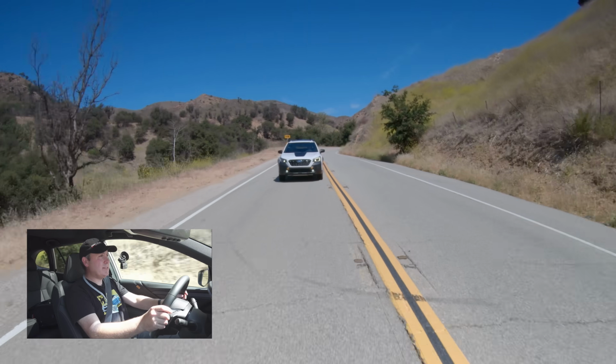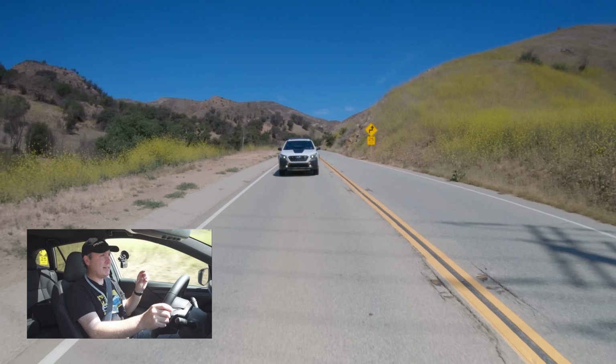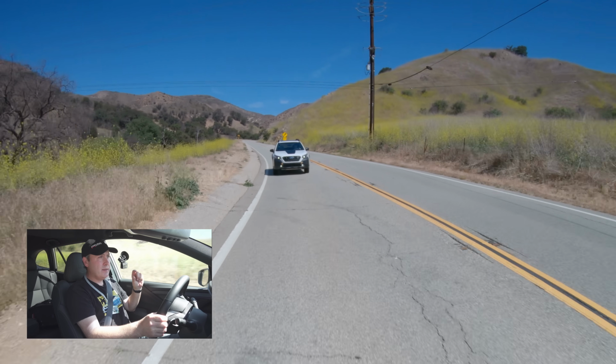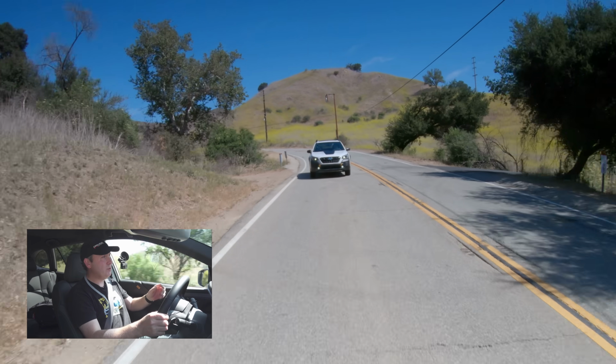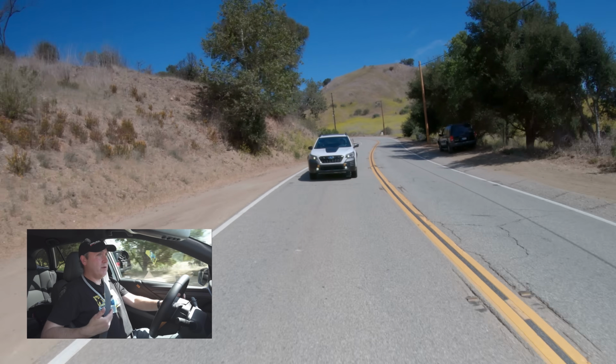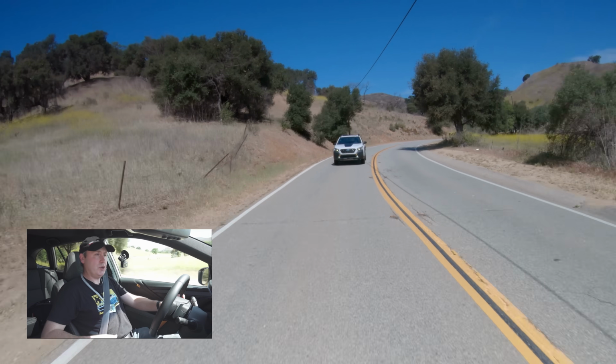So they've dialed in a different suspension setup than what you get on a standard Outback. They didn't just add spacers to get the extra inch of ground clearance. Here they've actually used longer springs, and then they've retuned everything. And in doing so, they've given a ride just like a regular Outback, which is really good.